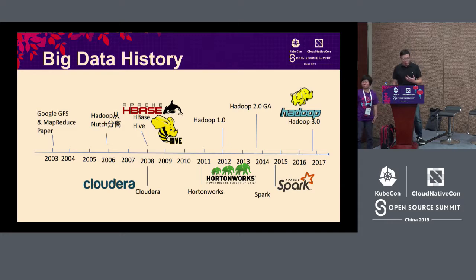As you may know, it first started from GFS of Google and MapReduce, starting from 2003. And Doug Cutting, the founder, proposed the Hadoop project from its original project, and it later developed into Apache Hadoop and also Hive, and built up the whole ecosystem of Hadoop.